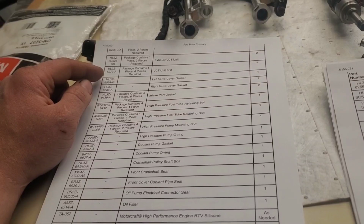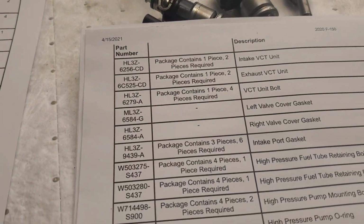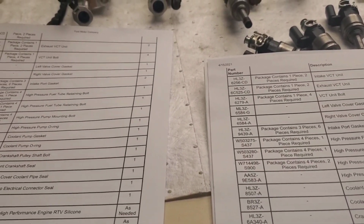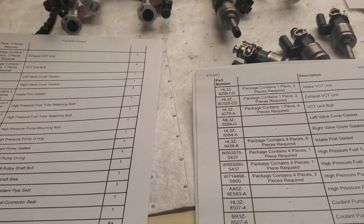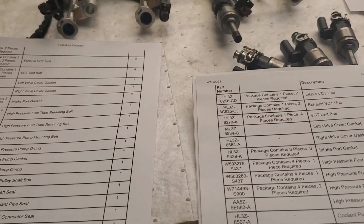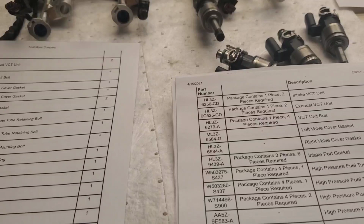What about the VCT unit bolt? HL3Z 6279A. That's the same. Left valve cover gasket. I think that's the one everybody's having a hard time finding. It's hard to get. ML3Z 6584G. So that's the same. Exhaust VCT unit HL3Z 6C525 CD. That's the same.